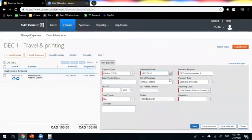The business purpose will generally be the same. You can add a bit more detail if you want. Payment type should always be cash or out of pocket. If a member of the executive team, a member of the trio, has a district credit card, they have the option of having credit card selected in this menu. But everybody else, the only option is cash out of pocket.